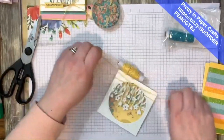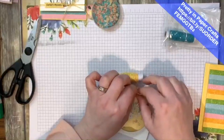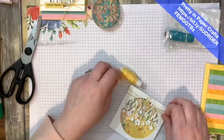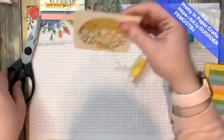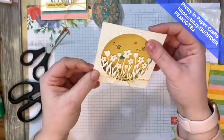Okay, you guys ever notice how Baker's Twine curls up sometimes when you're tying bows? I always get that problem. So then I have to tell it to straighten out. Anyways, I can fuss with that later, but then we're going to just trim. I'm going to use my ribbon scissors and trim off the excess.